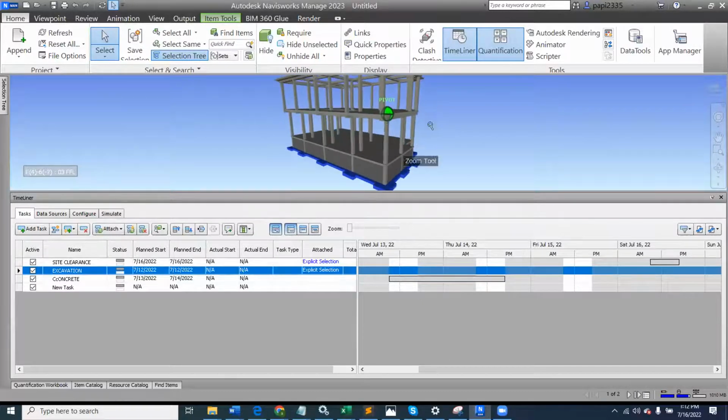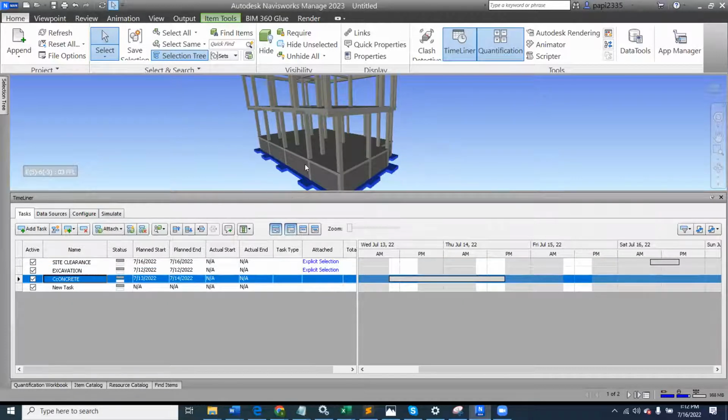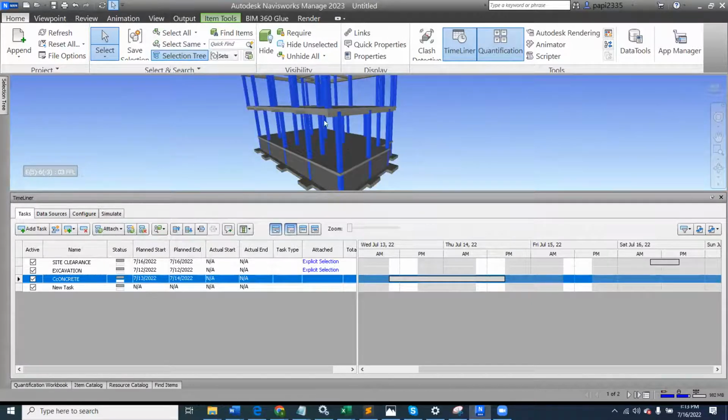So this is how we can attach them. Go ahead and attach different components to different aspects. Like now, maybe I want to do my concrete works, this ground floor, these ones. I can say, okay, select same name, and attach them to concrete works.